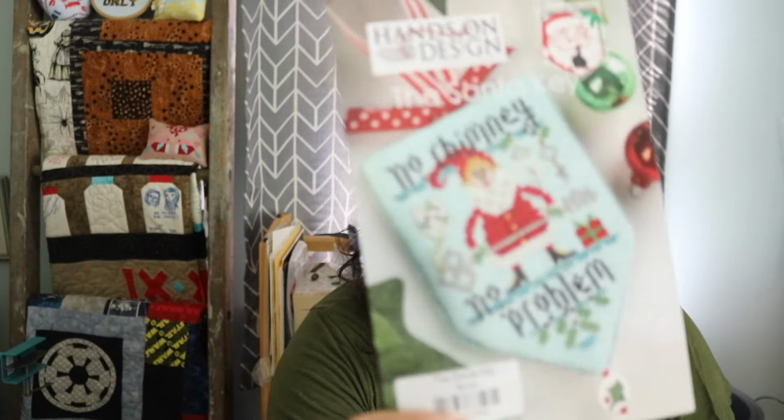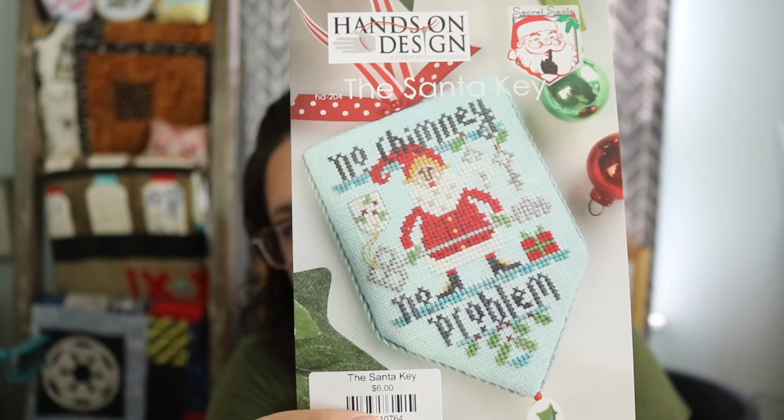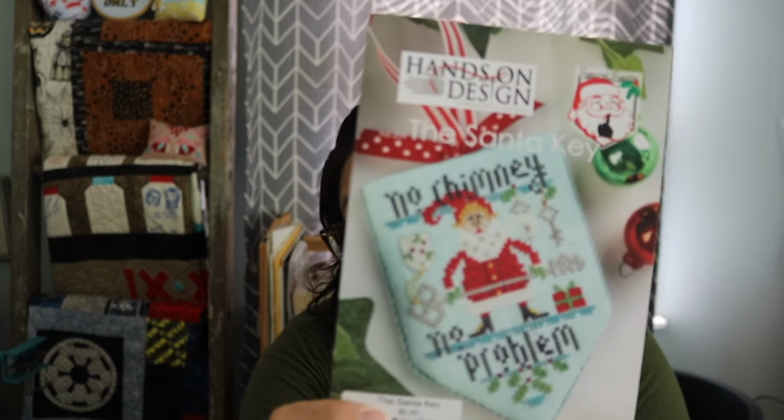It's not that raw, because the fabric called for on No Chimney No Problem, the Santa Key, sorry, it's called the Santa Key, is Vintage Tiffany, which I have, but it does not look like this. It is much darker, much brighter, I think is more of what I'm trying to say. It's like turquoise. It's not that low key aqua.